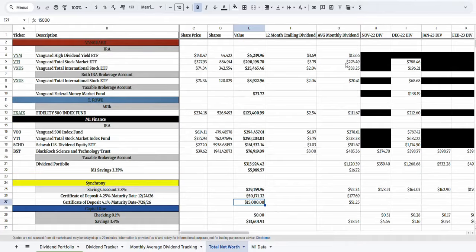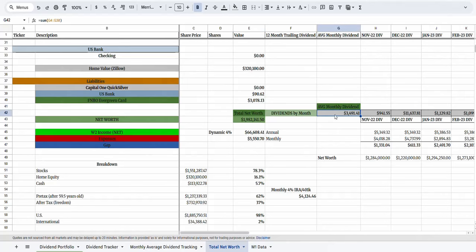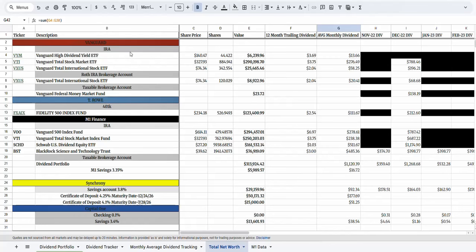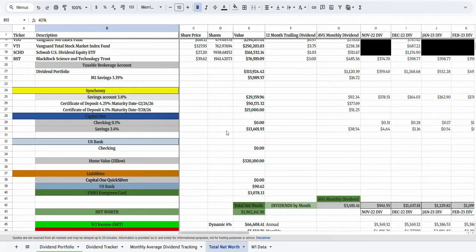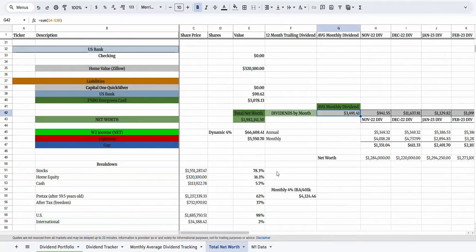But you can see the average monthly dividend and then interest as well, what my interest payments will be. So if I wanted to live off of just interest and dividends alone, it would be almost $3,500. Of course, I don't have access to my IRA or 401k. I'm not 59 and a half yet, 52 currently, so I have a few years. And of course, with 7 years plus of that, it's going to be compounding even more. This is going to go up a lot more. But here is my total net worth.